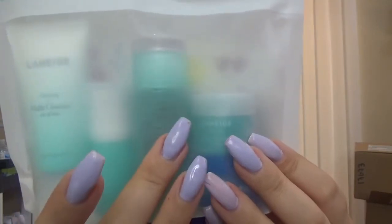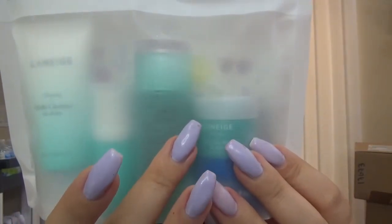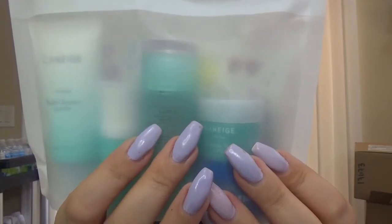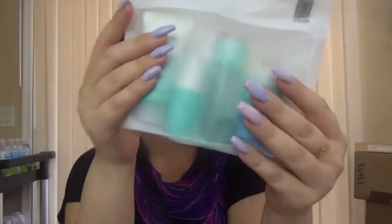And here is the pore one, which I think is new. In this one we also get a cleanser, mini pore mask, a toner, the water bank hydrating gel, and the blur perfector. So 5 items in this one. Another great kit from Laneige. As I said, I love the brand.